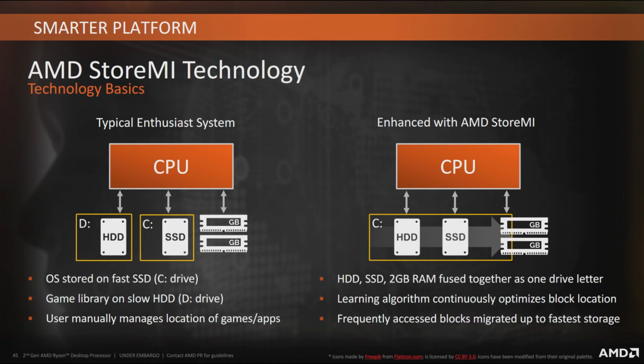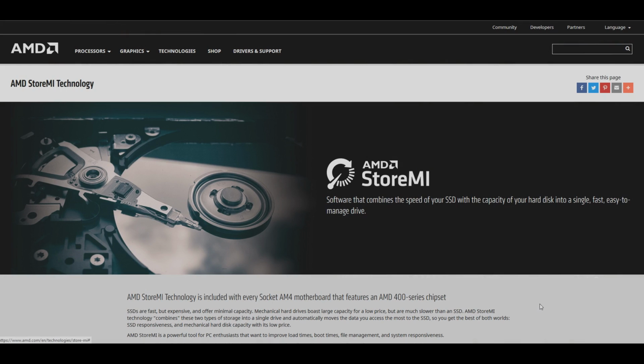StoreMI simply lets you install all your games onto a large hard drive, combine that with a very fast 256GB SSD, and gain the benefits of both. This is why, for me, in some ways, AMD's StoreMI technology is even better than the real thing. It's not perfect and could probably use some optimization. It'd be nice if we had a slider to set how aggressive StoreMI moves data around, but that's possibly nitpicking.